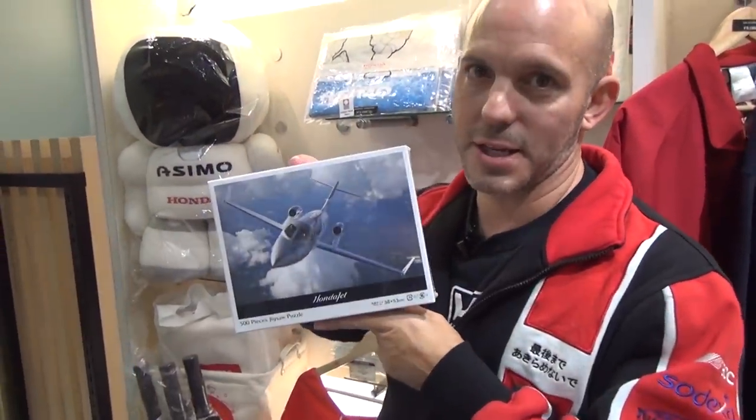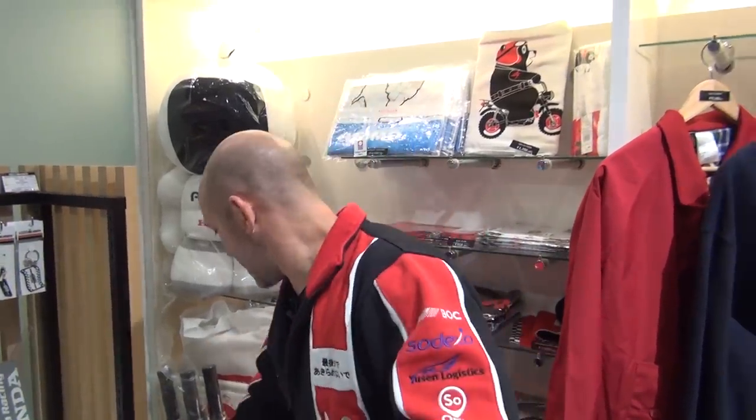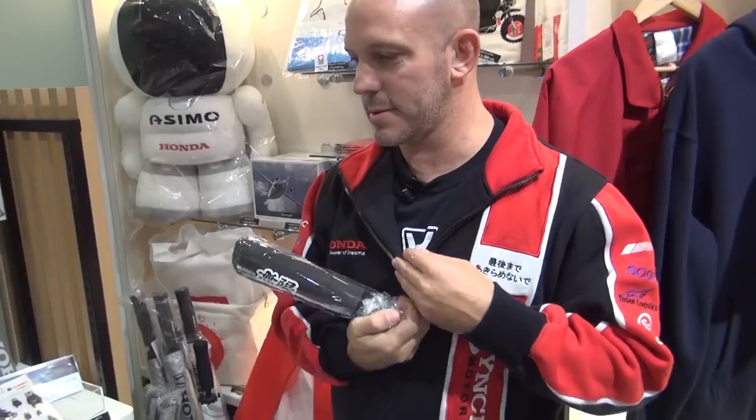Honda Jet fans, you want a Honda Jet puzzle? You guys gotta come to Tokyo to get it. And of course, umbrellas and umbrellas and umbrellas.